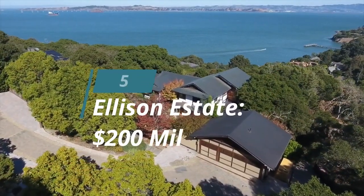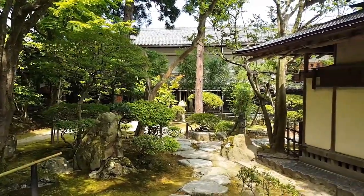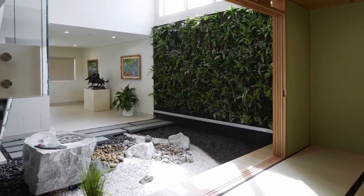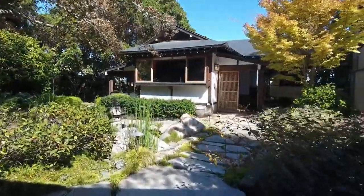Number 5, Ellison Estate, $200 million. This property is one of Larry Ellison's esteemed properties. This property is a 23-acre Japanese-style estate based in Woodside, California, and took around 9 years for Ellison to properly finalize the designs for this house, and it was completed in 2004.